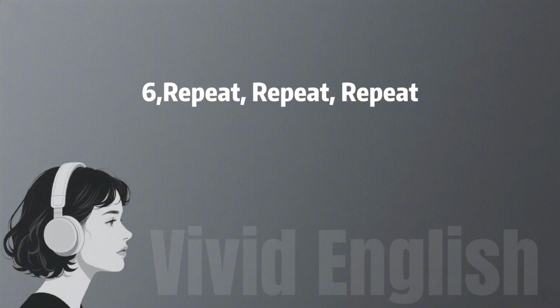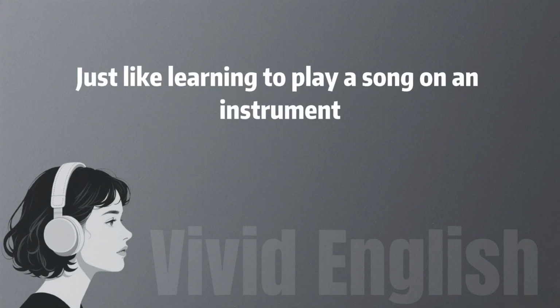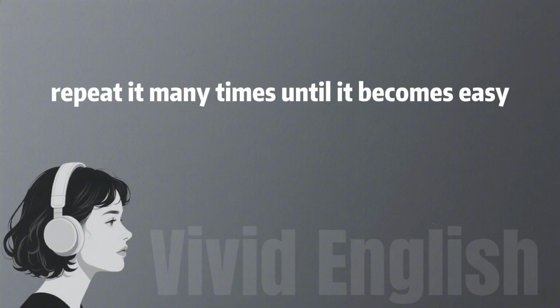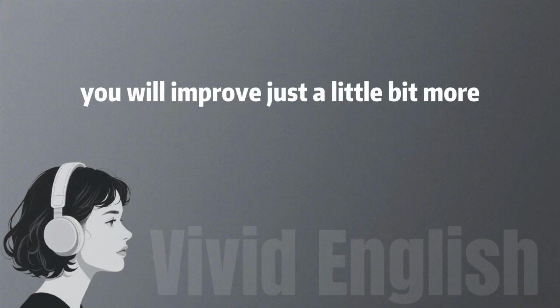6. Repeat, repeat, repeat. One of the best things about shadowing is repetition. The more you repeat, the better you get. Just like learning to play a song on an instrument, you need to practice it many times before you can play it well. If you shadow a sentence like, "I'm going to the store later," repeat it many times until it becomes easy. The more you practice, the more natural it will feel. Don't be afraid to listen to the same sentences over and over again. Each time you repeat them, you will improve just a little bit more.